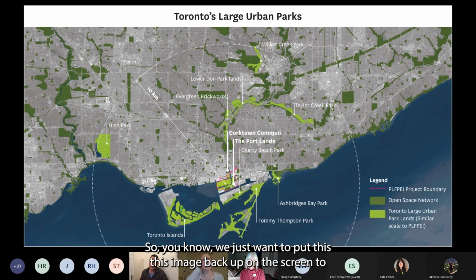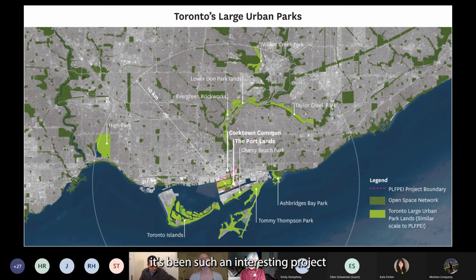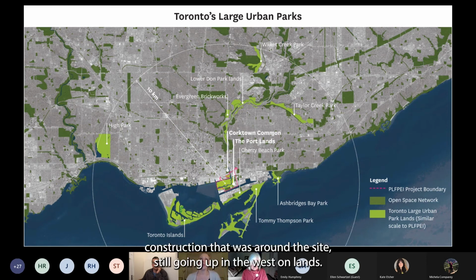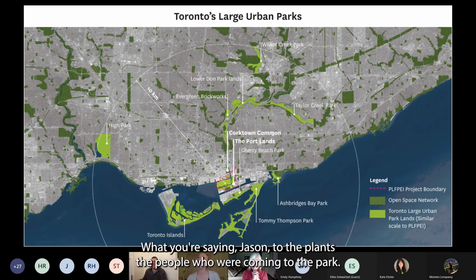Yeah, so we just wanted to put this image back up on the screen to think about how Corktown Common has been such an interesting project in so many ways in terms of how people have embraced it. I was, like I said, there on the very first day of the opening, and Friends of Corktown were already formed, and the amount of people who would just jump over the hoarding of all of the construction that was still going up around the site in the West Donlands was incredible to see. They just came, just like the dragonflies came to the plants, as you were saying, Jason. The people were coming to the park, and it was just so fantastic.